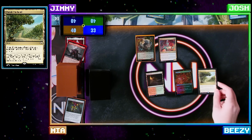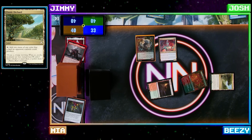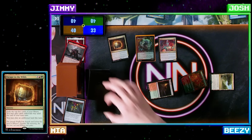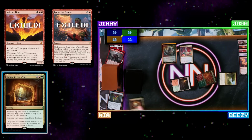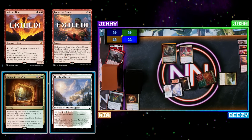All right, I'll play an Exotic Orchard for a turn. I'm going to tap 4 mana, and I'm going to use the reduction on an Archomancer to play Escape to the Wilds. Nice. Ooh, nice, nice. I'll exile the top 5 cards in my library, 3 lands, Inferno Titan, and Ignite the Future. Okay. Ooh, nice. I'm going to go ahead and play this Highland Forest since I get an extra land, and then I'm going to pass to Mia.